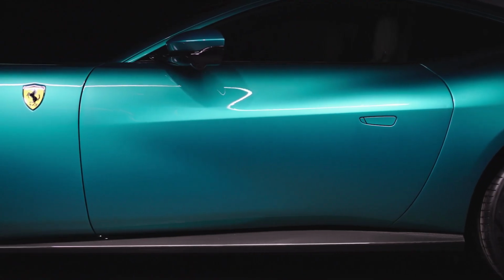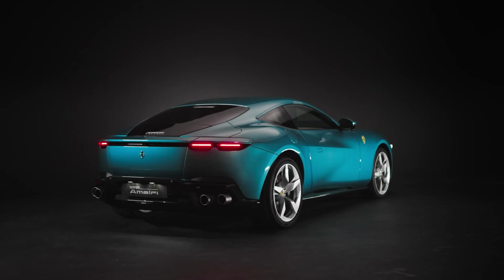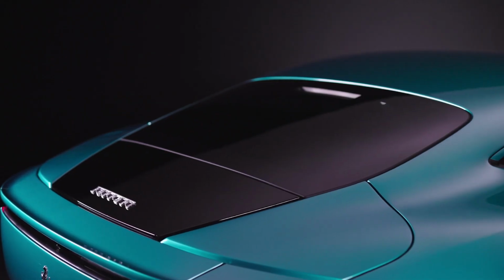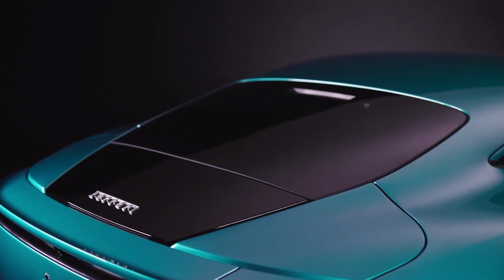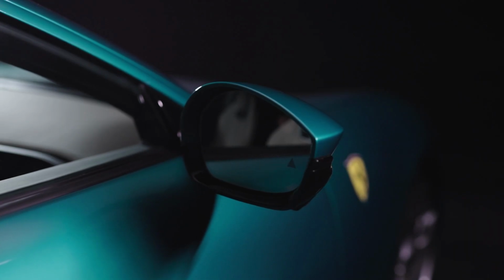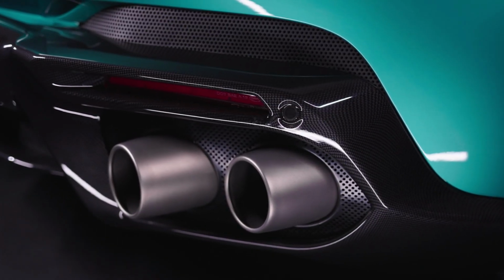The performance numbers are genuinely impressive. 0 to 100 kilometers per hour in 3.3 seconds, 0 to 200 in 9 seconds flat, and a power-to-weight ratio of 2.29 kilograms per horsepower. Ferrari claims that's the best in class, and frankly, it's hard to argue with those numbers.